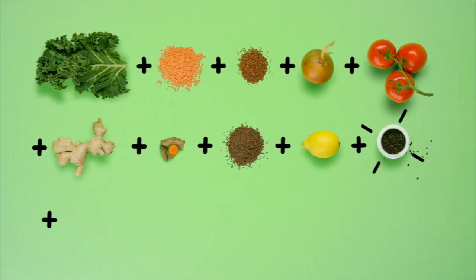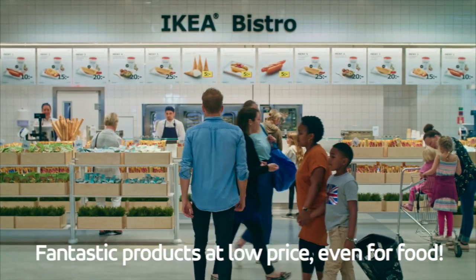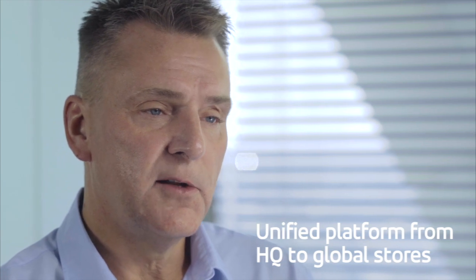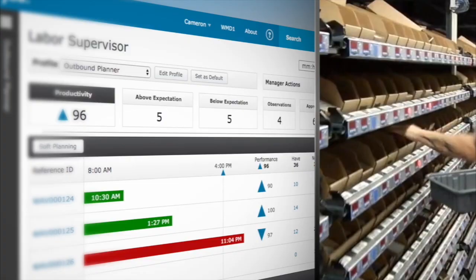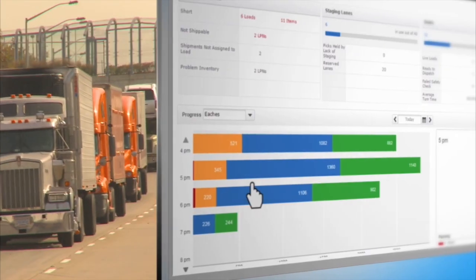But we will try to implement the ideas on how to create fantastic products at low price, even for food. So for that reason, we are now looking at support, and we are implementing a platform that actually goes all the way from central global headquarters out to the store in managing the supply chain and the goods in the store. Now, the thing we like is that they are very specific on their competence skills around supply chain.